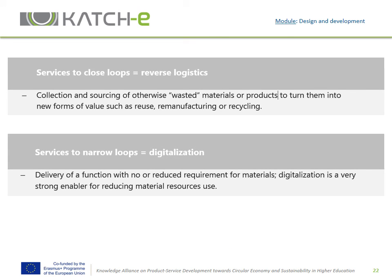Services to close loops concern the collection and sourcing of wasted materials and products so that they can be reused, remanufactured, or recycled. Services to narrow loops deliver a function with reduced requirement for materials. Digitalization is a very strong enabler for reducing material resources use.